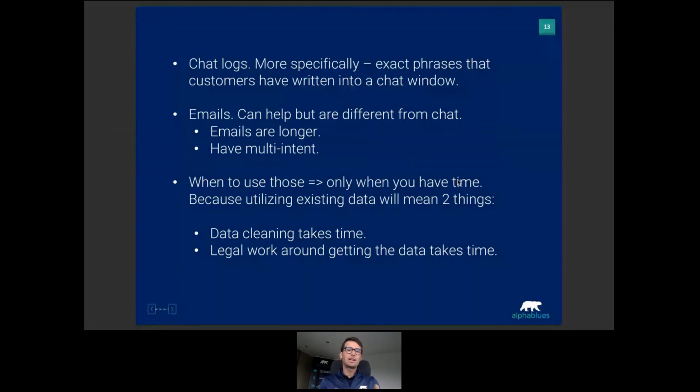So it's kind of a problem you have in the first, let's say, month or two when you don't have a lot of data. But then once the bot gets going, you can just use the data that the bot has with the users and make the bot better.